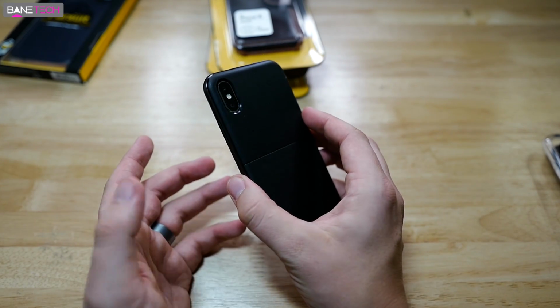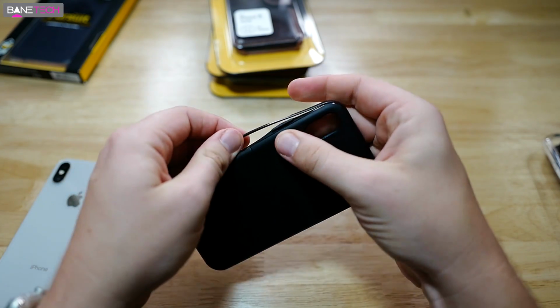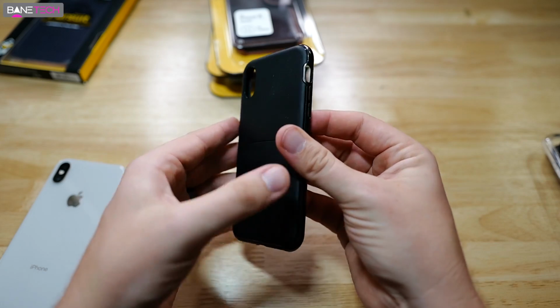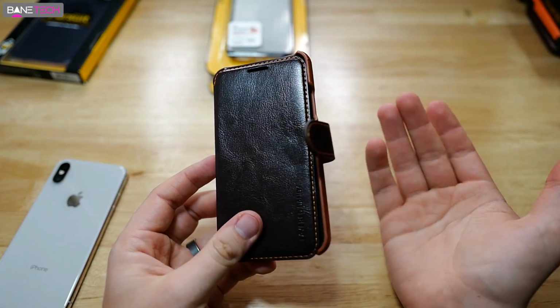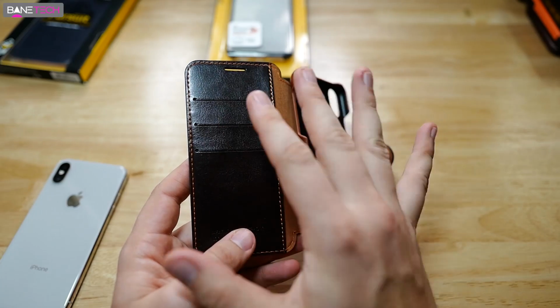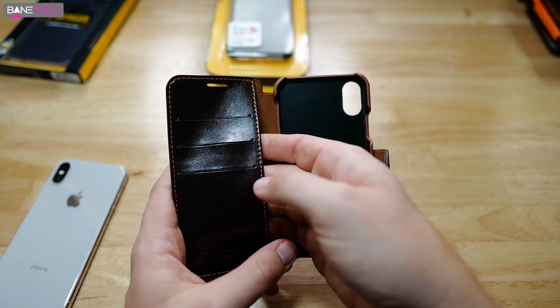If you're looking for a minimal case that's gonna be pretty protective, this is a great one to go for. As a matter of fact, it's pretty much 2 different pieces. You got this frame, and then you got this other plastic material that covers it. Now, if you do like the flip cover style, this is a wallet style case that you can get. And you got more compartments, so you might be able to fit more. You got 3 slots there, then you got this billfold here as well.